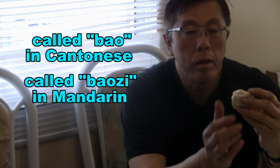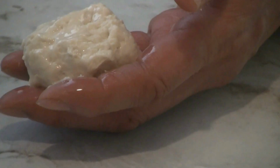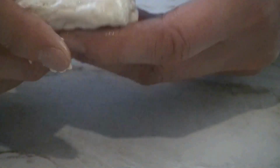So I'm going to make a bao or a baozi right now. Just have a little bit of this peanut oil. You can use any kind of vegetable oil. So just make sure it doesn't stick. This doesn't really stick that much, but a little bit of oil goes a long way. So just flatten it out a little bit.